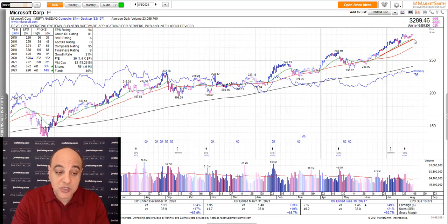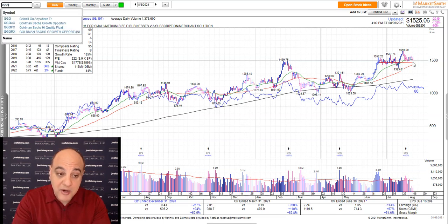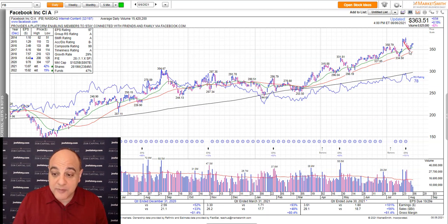Just to go through some of these quickly, Shopify still holding that 21 EMA and consolidating well. Google, Alphabet, parent company of Google, a little bit extended, but has been very, very strong. And even Facebook, after their earnings, dropped down to that 21-day, holding up well.